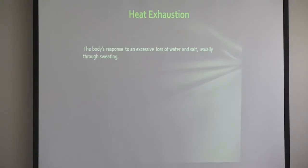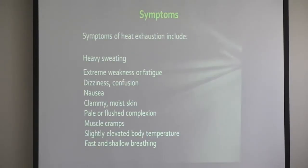But also while you're sweating, what are two things that you normally will lose? It's very important for the human body. Water and salt are normally the two things that you will lose if you ever go into heat exhaustion. Very, very critical to remember that. Symptoms include heavy sweating, extreme fatigue, for example, maybe dizziness, maybe lightheadedness.